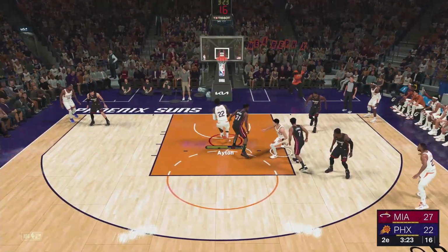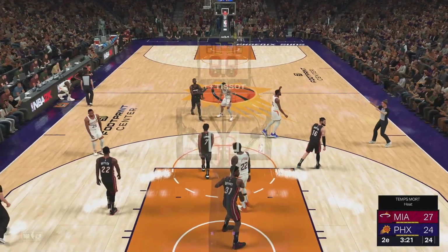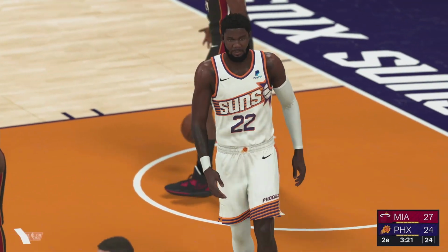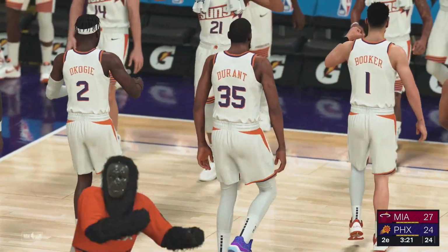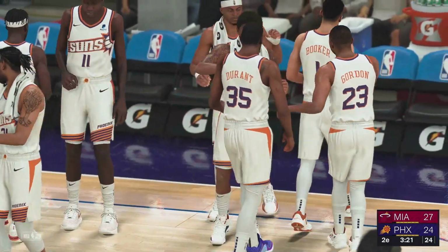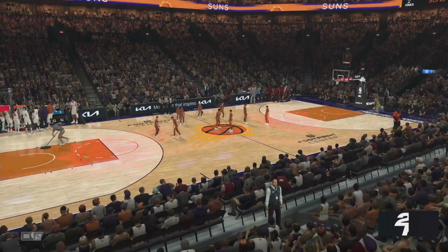Booker against Lowry. Ayton. Yes! And it's Booker with the setup. Booker's got 3 assists in the game. They're punishing those late defensive rotations. Getting good looks inside throughout the half. Miami calls timeout.